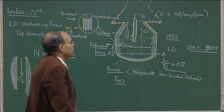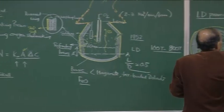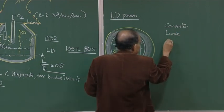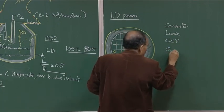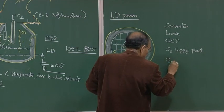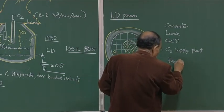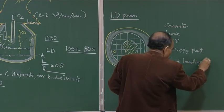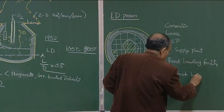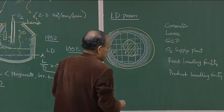So, you require an oxygen plant. Let us list what we all need. We have a converter, the components of the converter, we have lungs, we have a gas cleaning plant, we have an O2 supply plant, we have raw material or feed handling facility, we have a product handling facility. We have many sensors and process control equipments.